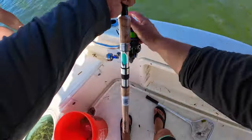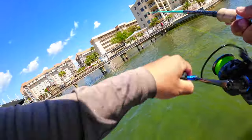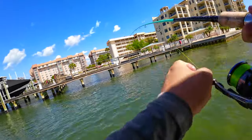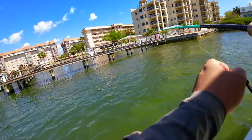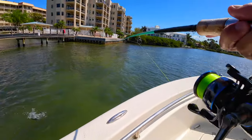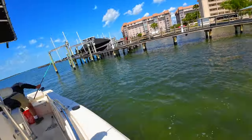Get them out there, baby. A lot of bite here. Dude, that's a good one. Got him. Maybe not that good. What the heck's going on with him? That's fin rot, doesn't it? He's got some red fins. There we go, guys. I got a little frayed up on that one. Might have to retie, but they are wide open.